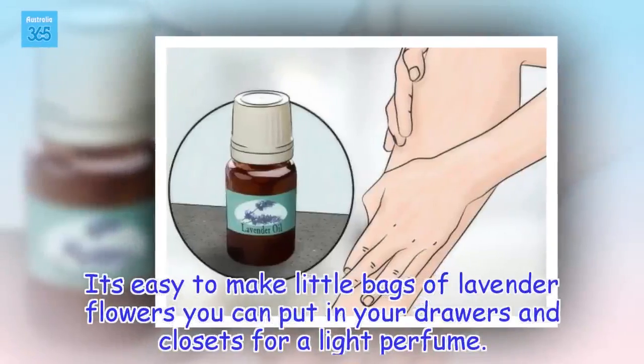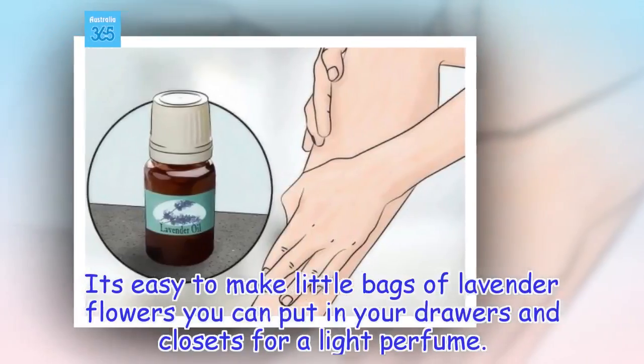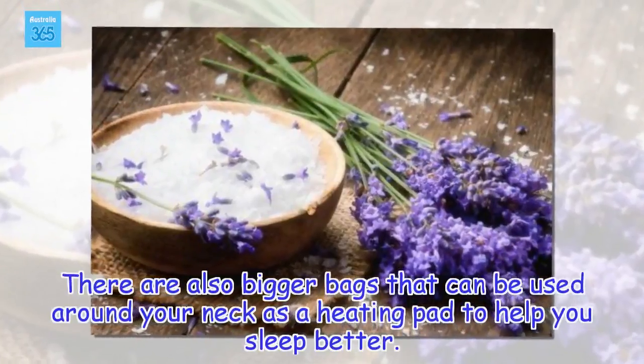It's easy to make little bags of lavender flowers you can put in your drawers and closets for a light perfume. There are also bigger bags that can be used around your neck as a heating pad to help you sleep better.